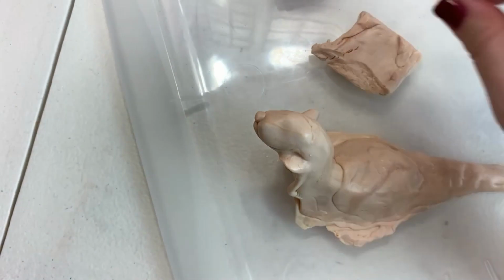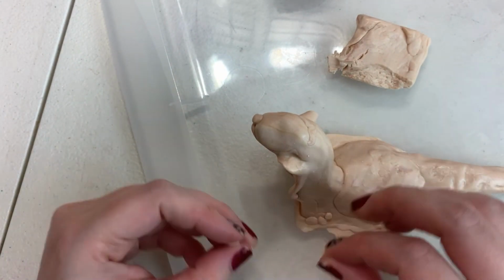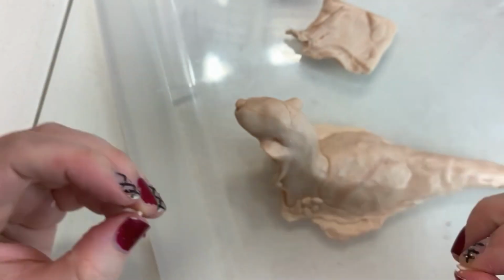So I always think of snails and slugs as being smooth because of the underside of their body, but they actually have a bumpy texture to the tops of their bodies. So taking little pinches of clay, I'm going to cover our snail friend with little bumps.